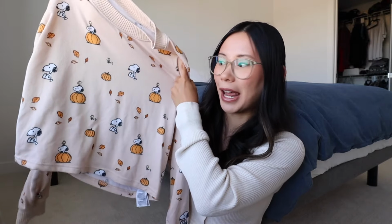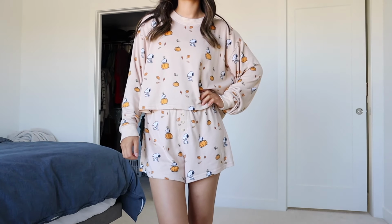Moving on, let's dive into fashion favorites. So the first item I have here is a little pajama set from American Eagle, and I have been wearing this every single night except for on wash nights, which are sad days. But this is my most favorite pajama set I've ever owned, and it is so cute because they have these little Snoopies and pumpkins on them, which is perfect for fall, obviously.